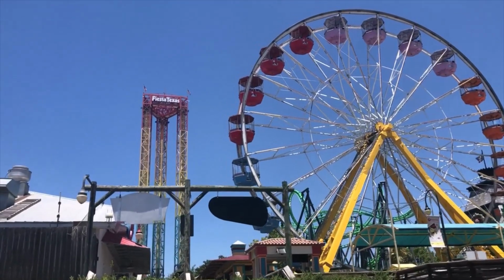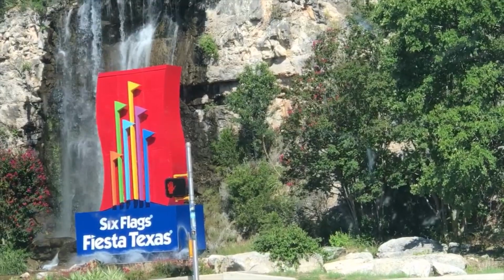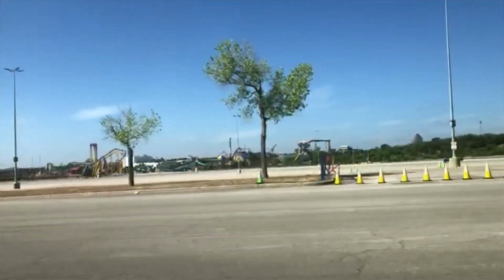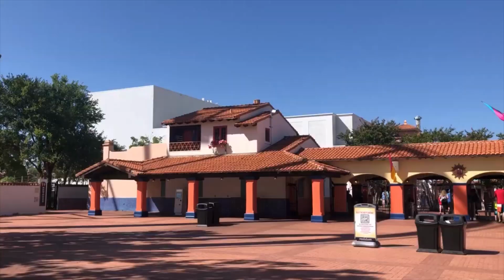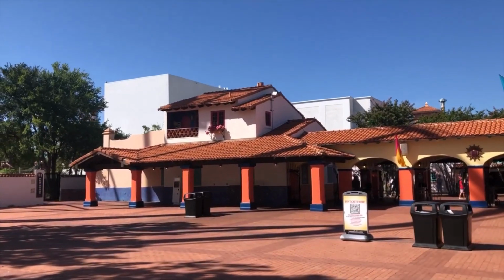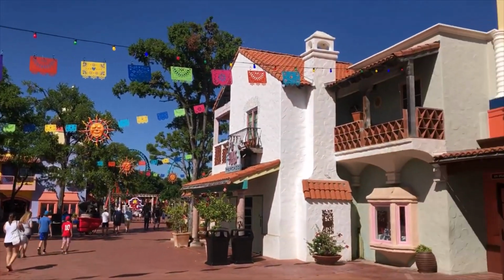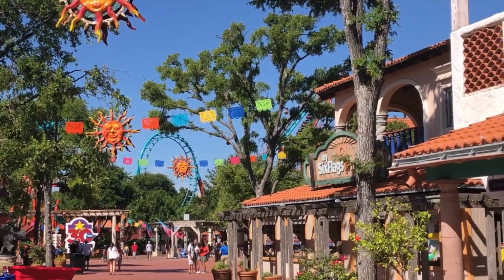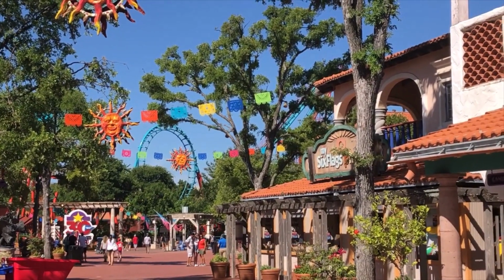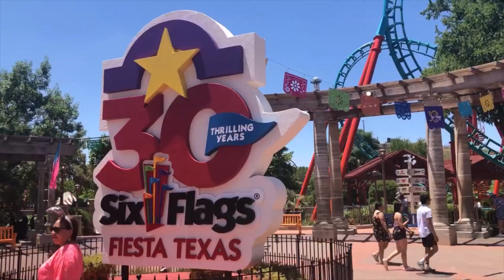Now let's begin talking about why Six Flags Fiesta Texas has some of the best theming of any theme park in the country. Starting with the entrance plaza, we have Los Festivales. This is themed to Hispanic culture, which is prevalent in San Antonio. It seems to be great representation. I'm not the most knowledgeable on this topic, but walking around, the buildings look beautiful. And this is an excellent entrance plaza.